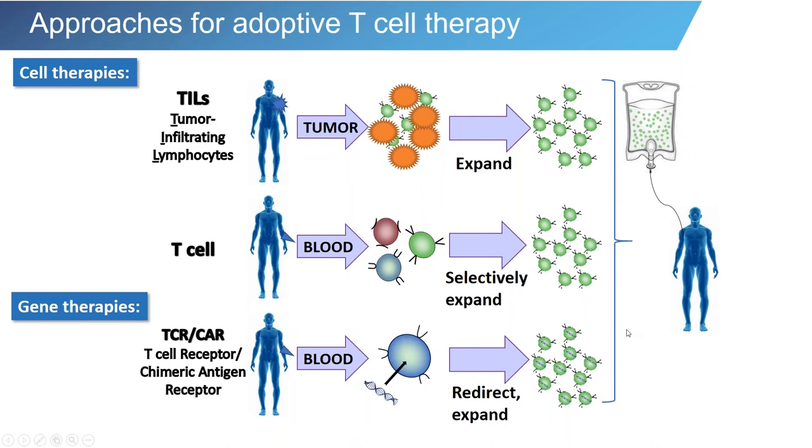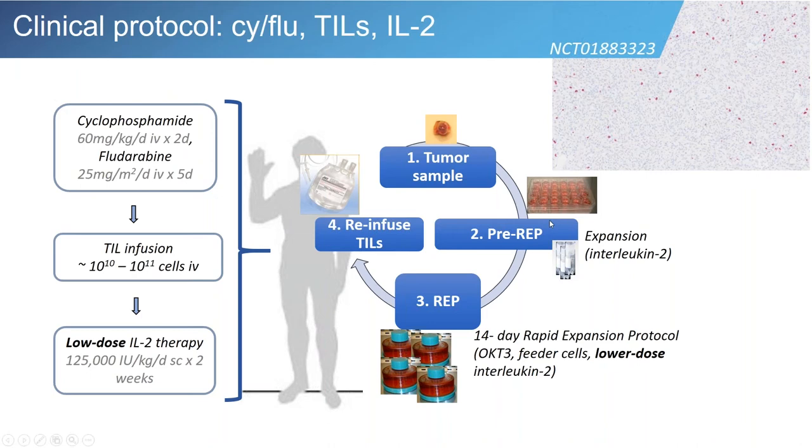So we're going to review tumor-infiltrating lymphocytes. Again, the way tumor-infiltrating lymphocyte products are generally generated is as follows. First, a tumor sample is resected from the patient. Those tumor samples are then either digested into a single cell suspension or into little fragments that are then plated into wells in the laboratory. These are then grown in the laboratory with a cytokine called IL-2, where the T cells that are present in the tumor overpopulate and destroy the tumor in the cultures.